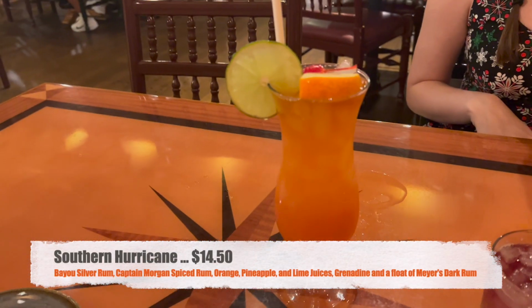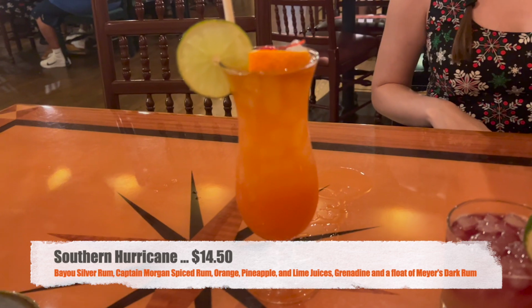And then you ordered the Southern Hurricane, which was Bayou Silver Rum, Captain Morgan Spiced Rum, orange, pineapple, and lime juices, and grenadine with a float of Myers Dark Rum. It was fine. It was fruity. It did seem like there were different bartenders making the drinks, because mine came out with significantly less pretty fruit on top than another that we saw walk by. True.